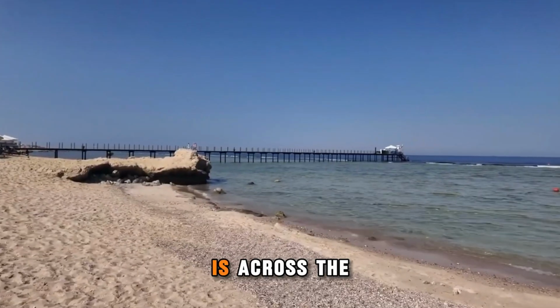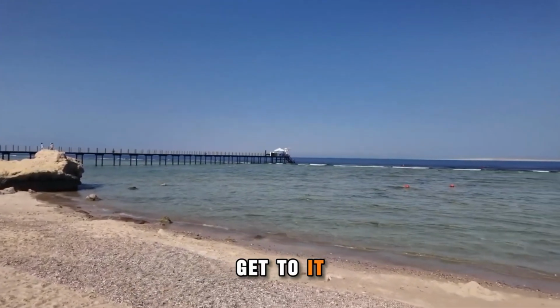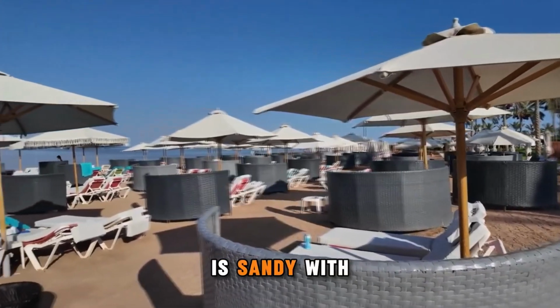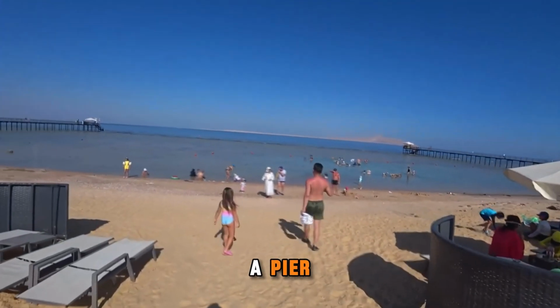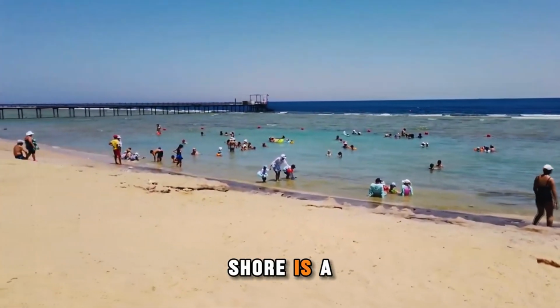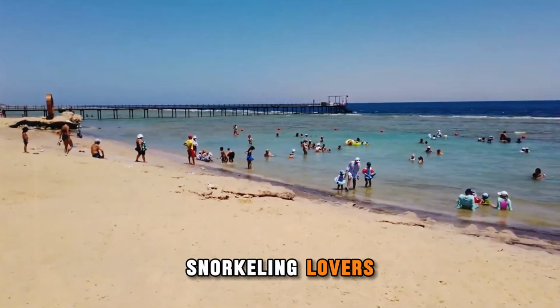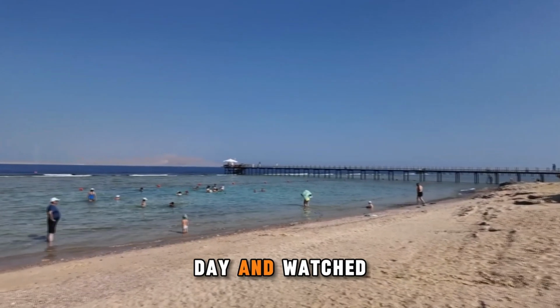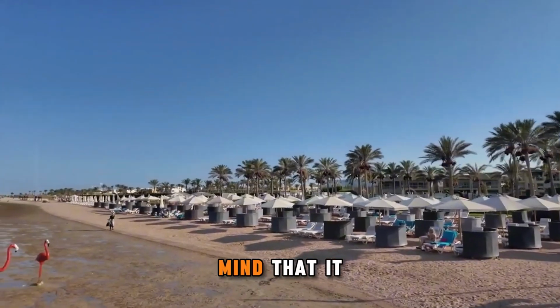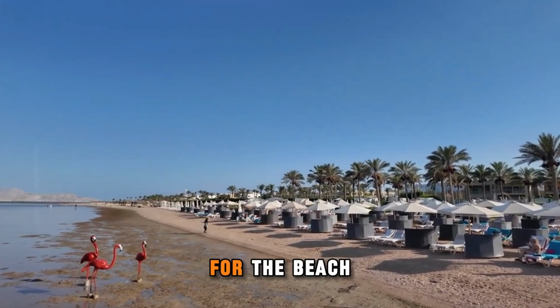The hotel beach is across the road, but you can get to it via an underpass. It's convenient and safe. The beach is sandy, with a lagoon and a pier. The water is the clearest, and the coral reef right by the shore is a real gift for snorkeling lovers. I snorkeled every day and watched the colorful fish. It was incredible. But keep in mind that it is better to take water shoes for the beach.